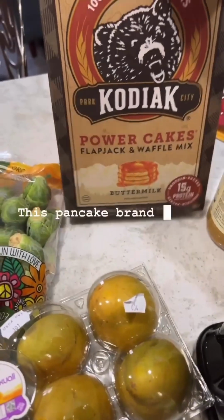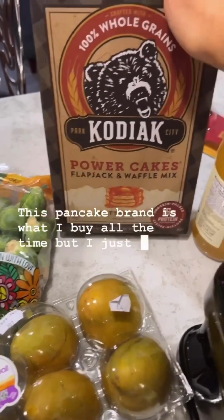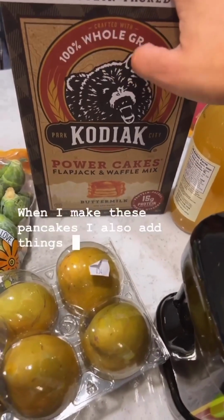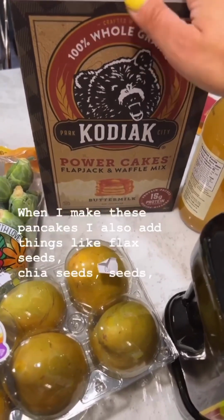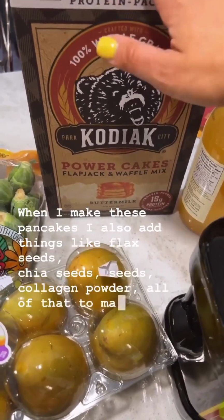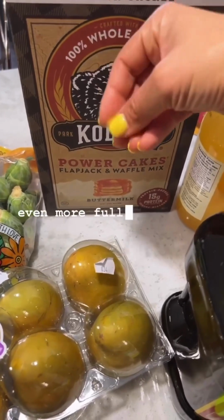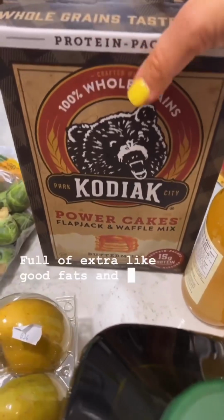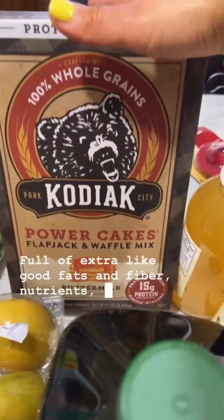This pancake brand is what I buy all the time, but I just saw it today at Costco. When I make these pancakes, I also add things like flax seeds, chia seeds, collagen powder, all of that to make these even more full of extra good fats and fiber, nutrients, all that good stuff.